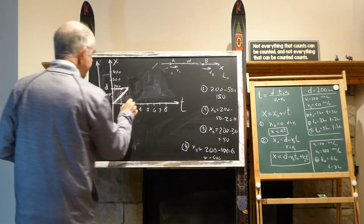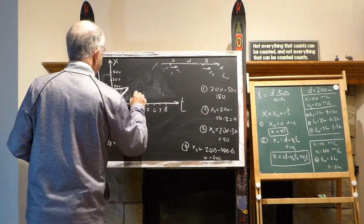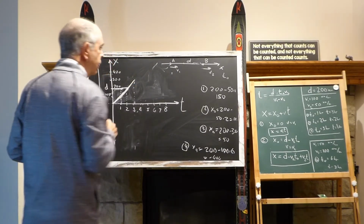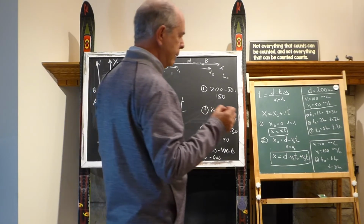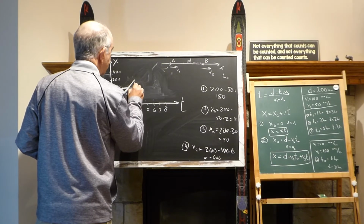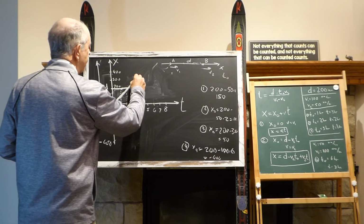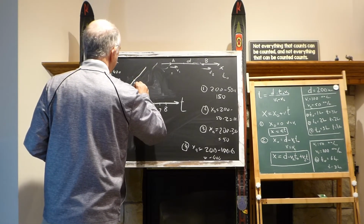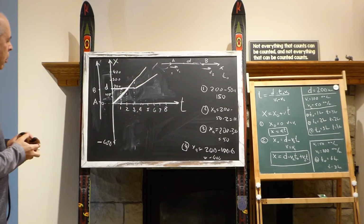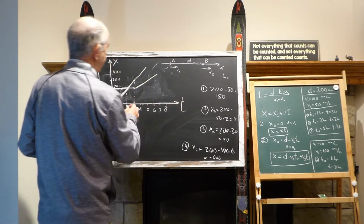Third scenario, the first car is moving for 3 hours, so in 3 hours it would be already here, right? And the second car is still standing. It's standing here, here, and here. So this is where one car is, and this is where another. The first car is going, and this is going at twice as low a slope. The slope is much smaller. And so what is that supposed to mean? That's supposed to mean that they will never meet here.